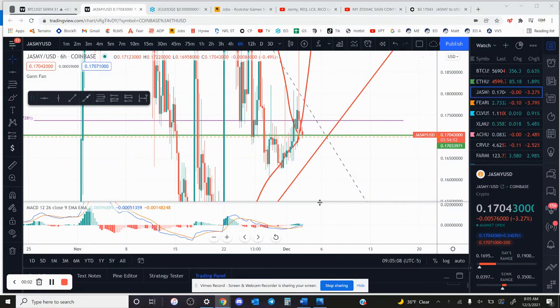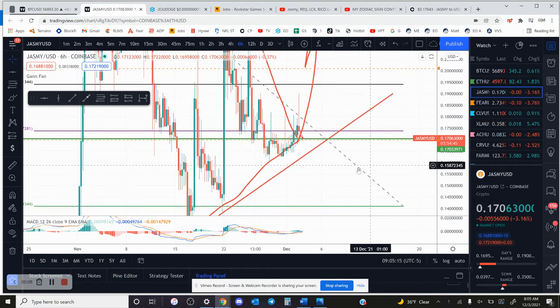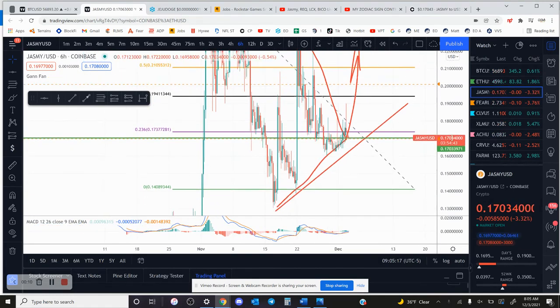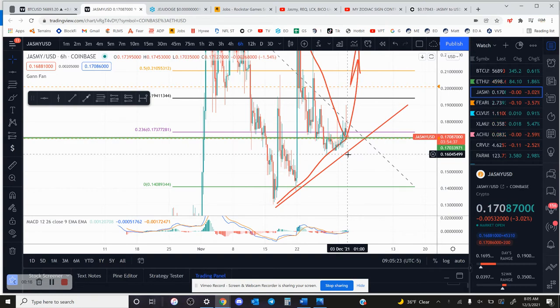All right, so what's the play for Jasmy? It looks like you're trying to use 17 cents as support, but the longer you test the support, the more likely you are to break it to the downside. For the longest time, I would say you're still in the uptrend unless you go below this last local low at 16 cents. So technically, you could fall all the way down to 16 cents and still be bullish. If you go below 16 cents, it's going to be a lower low, and the uptrend, I would say, is invalidated.